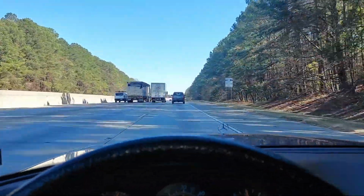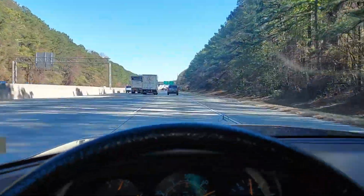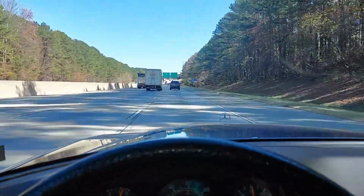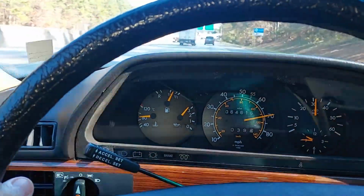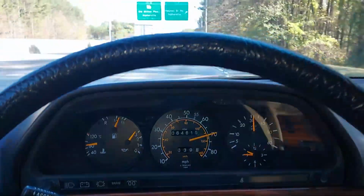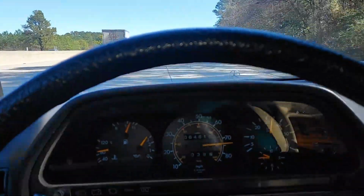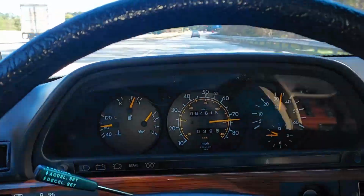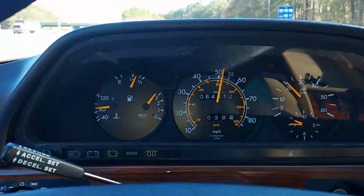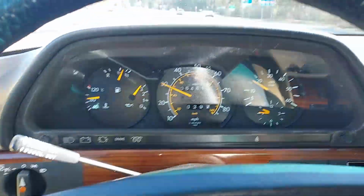All right, we're gonna do our brake test off this exit. Engine temp great, oil pressure great, RPM's great, everything's running perfect. All right, here we go. Here's where we're gonna do the brake test. You guys watch the speedometer here. Ready, 3, 2, 1, go. Oh, wow. Yeah, very, very healthy brakes.